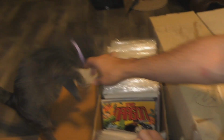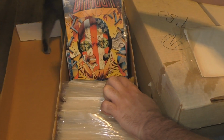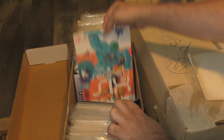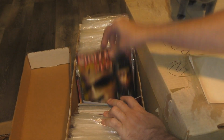No. We're not going that way. That's Dusty. That's Daniel's sister there. Those are the two kittens that ran up to us out of the woods that somebody dumped out there. You know, we take care of strays if you're new to the channel.